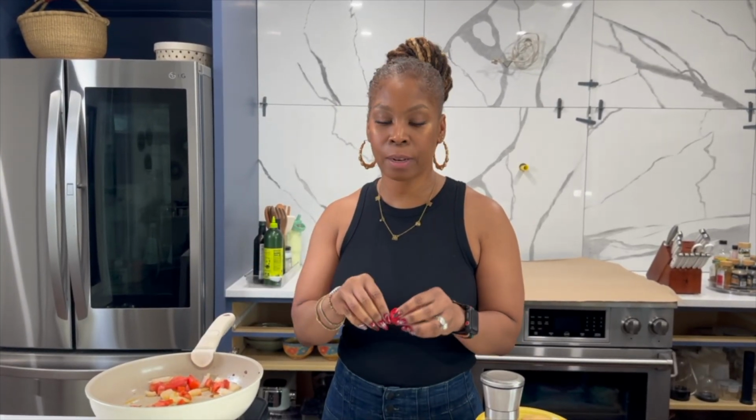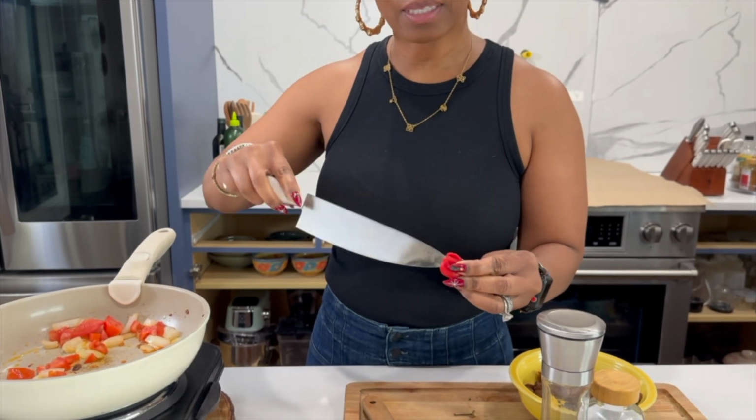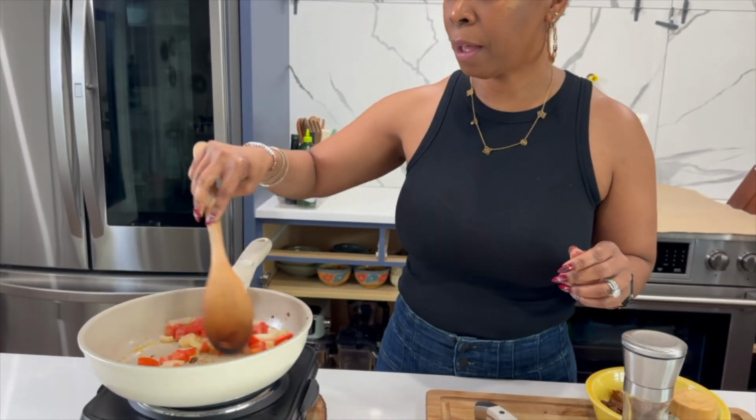Right when my onion and my tomato get kind of softened, I'm gonna add a Scotch bonnet pepper. I'm gonna just remove the stem. I put a little hole in the top because I don't want this to be really spicy, but I want it to still have the flavor. And we're just gonna leave that in the pot.